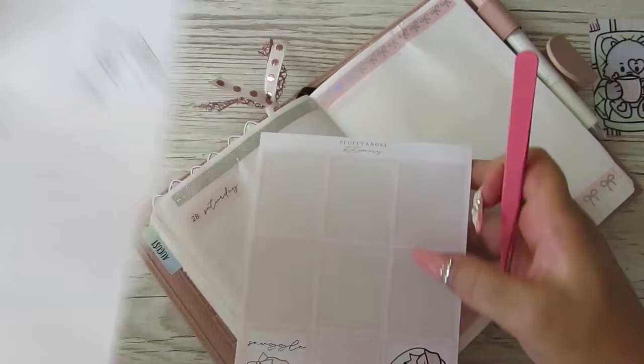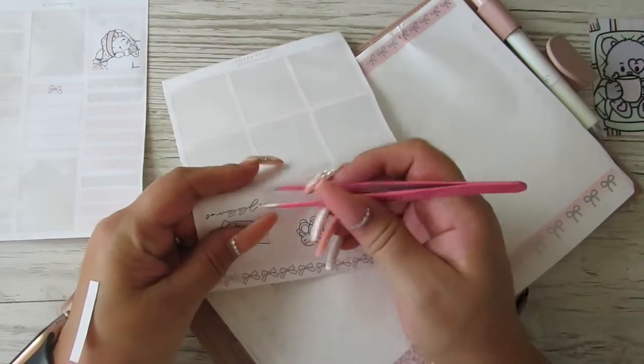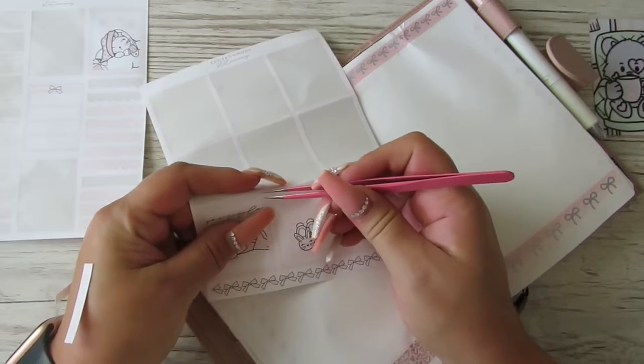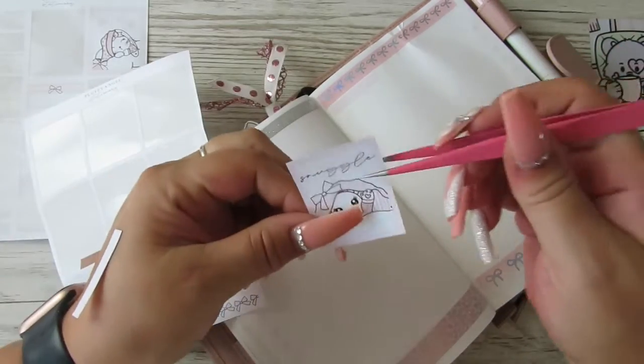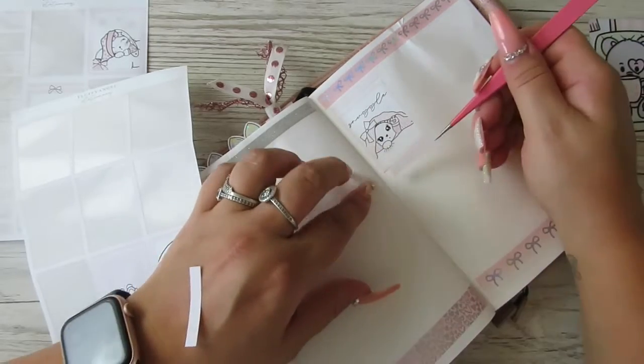Oh, look, that one's like a zoomed in one of that one. On Saturday, I will use the rest of these boxes. I normally just put them throughout, on days I know are probably not going to be busy.